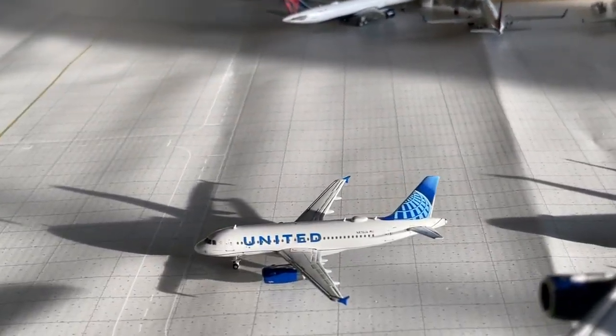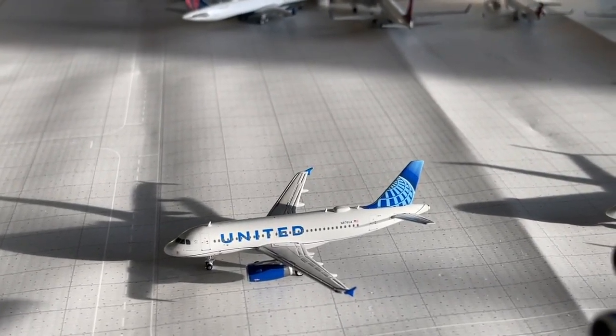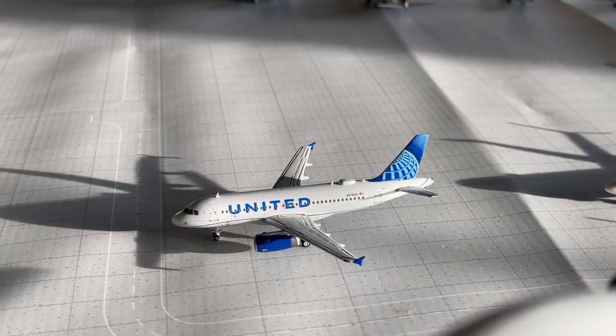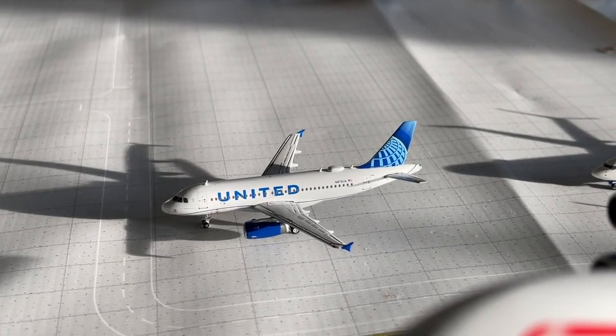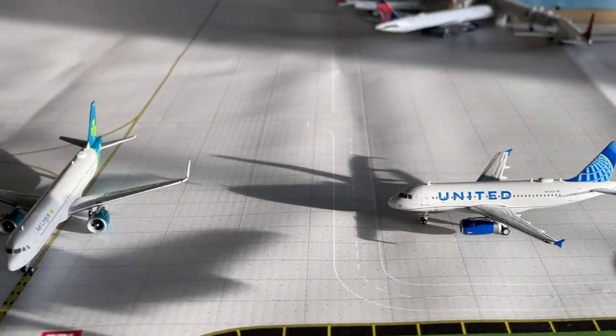The United Airbus A319 is currently getting ready to take off here, number 2 in line for departure at 15 left. This guy has a non-stop flight today out to Denver. This guy came in earlier today from, I'm thinking of it, I lost it. Sorry guys, Dallas-Fort Worth, there we go.